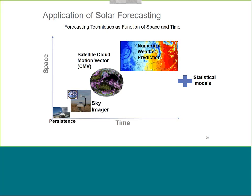So now here's the survey of all the forecasting tools at our disposal. How do we take all of these, and the ones that we think are going to be most beneficial to behind-the-meter solar, and create a single platform, a single output at those 3 different spatial and temporal resolutions?